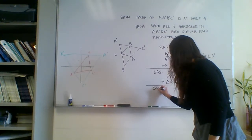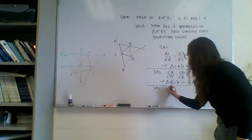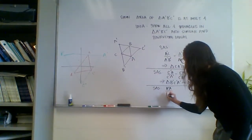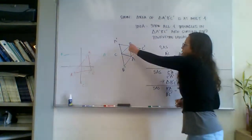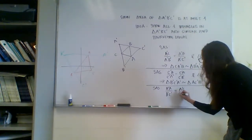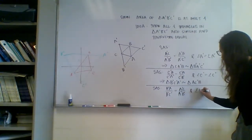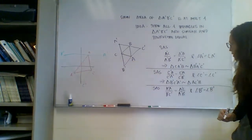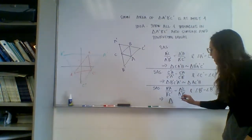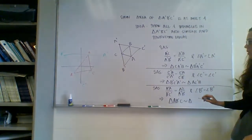And again, with side angle side, we can get that this triangle is similar to the bigger one. This line segment is half of the line segment B prime to C prime, and that's the same ratio as A prime C to A prime B prime. And they share the same angle. So we can draw the conclusion that triangle A B prime C is similar to triangle C prime B prime A prime.